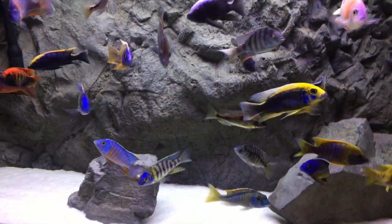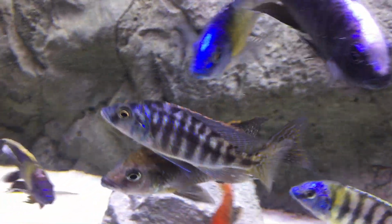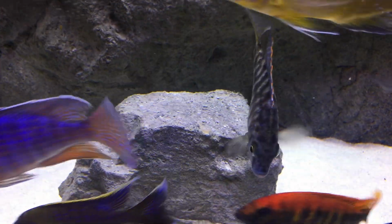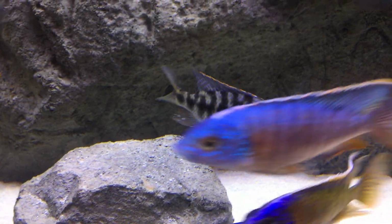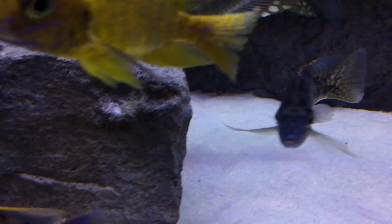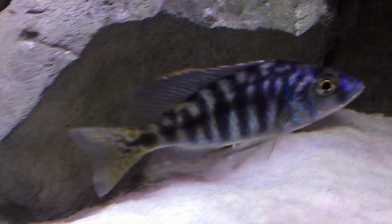So let me see if I can find one. Okay, here goes one. This is what I got him as, a Protomelas kirkii, I think, thickbar. Now I know Butch Livingston has got some, and when I saw the video of his, they look different.